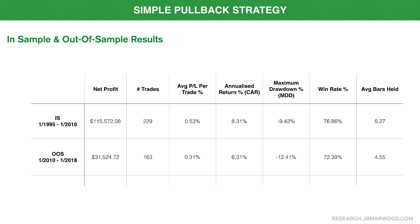Now that equates to an annualized return of 8.31%. And we've got a maximum drawdown of 9.43%. Our win rate was really good at 76.86%. And the average trade length was 5.27 bars.